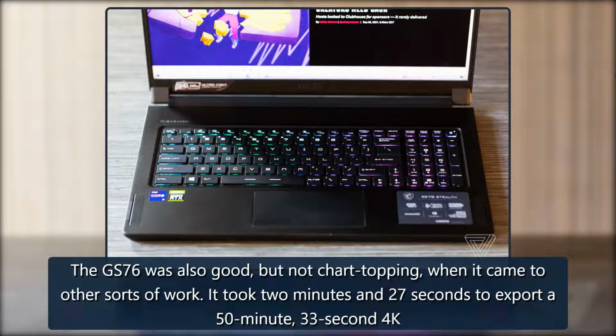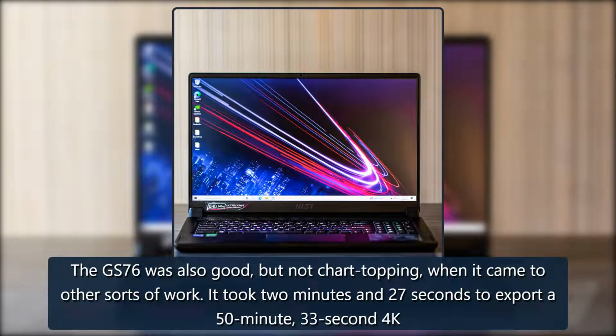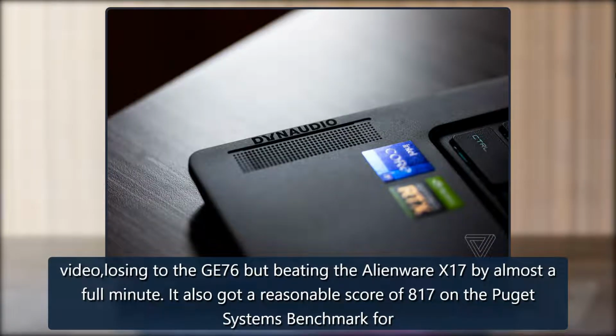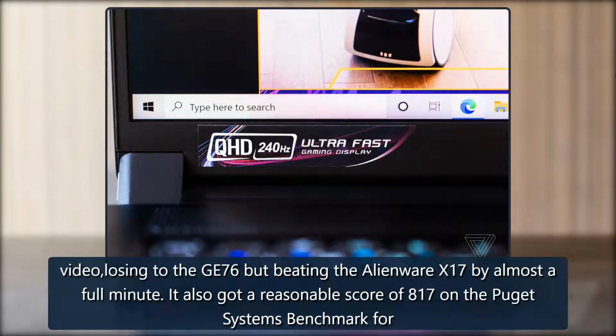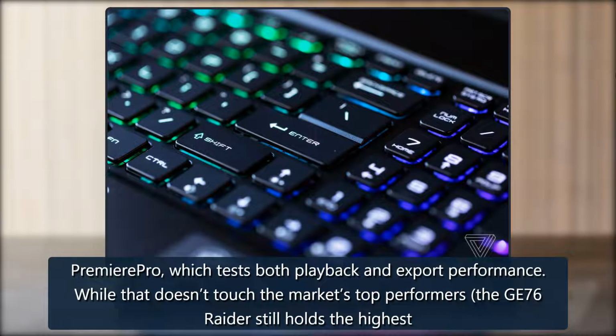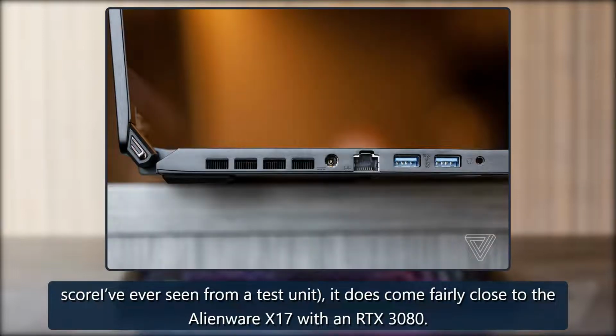The GS76 was also good, but not chart-topping, when it came to other sorts of work. It took 2 minutes and 27 seconds to export a 50-minute, 33-second 4K video, losing to the GE76 but beating the Alienware X17 by almost a full minute. It also got a reasonable score of 817 on the Puget Systems benchmark for Premiere Pro, which tests both playback and export performance. While that doesn't touch the market's top performers, the GE76 Raider still holds the highest score I've ever seen from a test unit. It does come fairly close to the Alienware X17 with an RTX 3080.